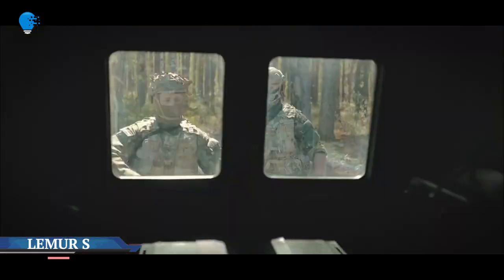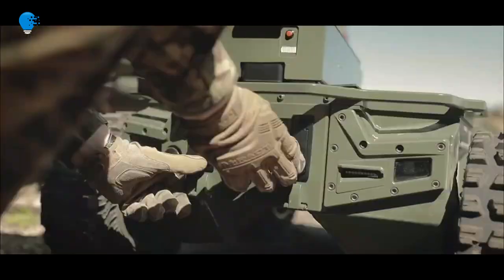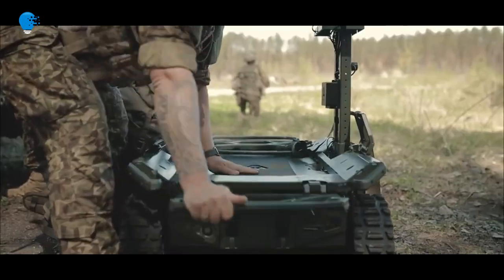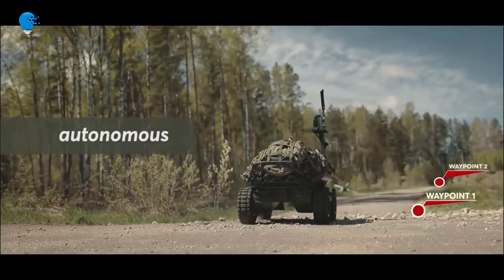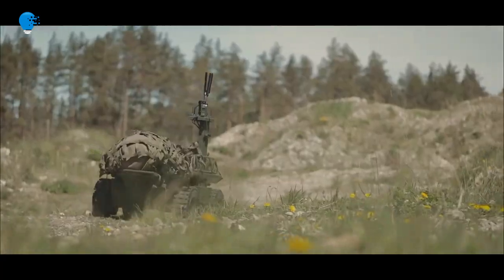Eurosatory 2022: Brasa unveils armed variant of Natrix UGV. Latvia's Brasa Defense Systems unveiled a combat configuration of its Natrix unmanned ground vehicle, UGV, at Eurosatory 2022 in Paris. The Natrix was exhibited armed with an FN Herstal Defender light remote weapon station.